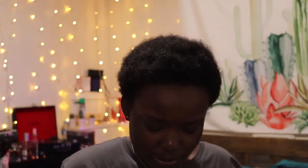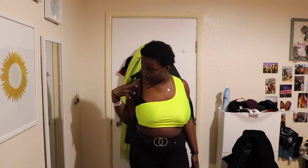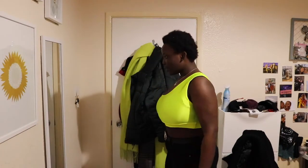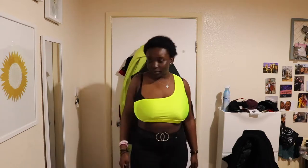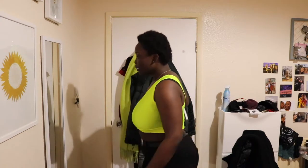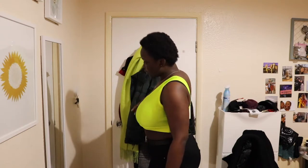Oh, that's disgusting. Don't mind this half of the situation, but as suspected, this does not cover my boobs, so that's fun. So this is probably going back because it doesn't fit properly, but it's not as bad. I could get away with it if I really wanted to, but I don't think I want to. This is me, quite like actually, with joggers.